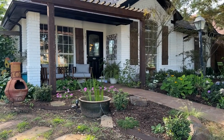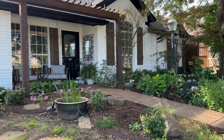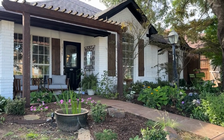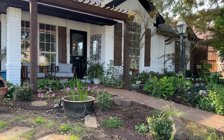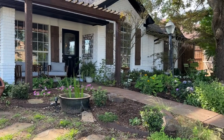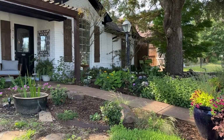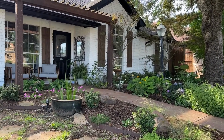My husband changed the shutters on the house, and we stained them with a stain from Behr called coffee. Of course, they go so well with me. But this is what the house looks like now. We're going to start over here by the pond, and then I'll walk you through and we'll go to the backyard.